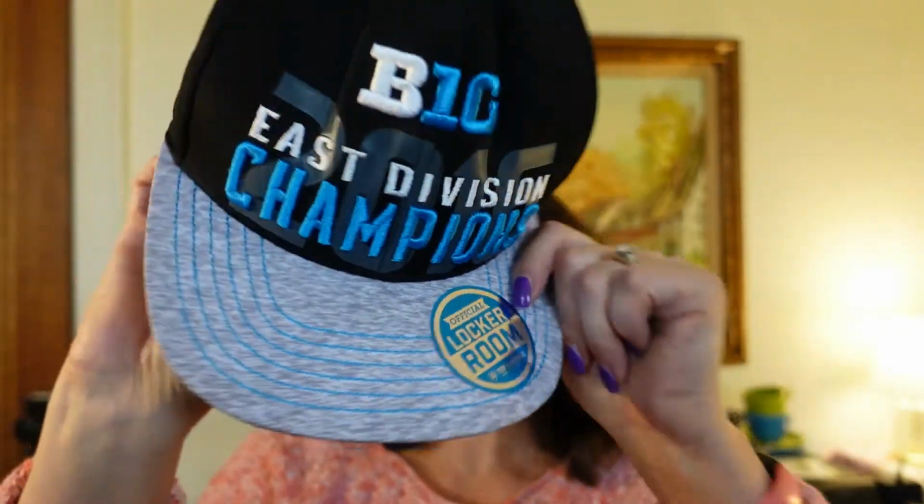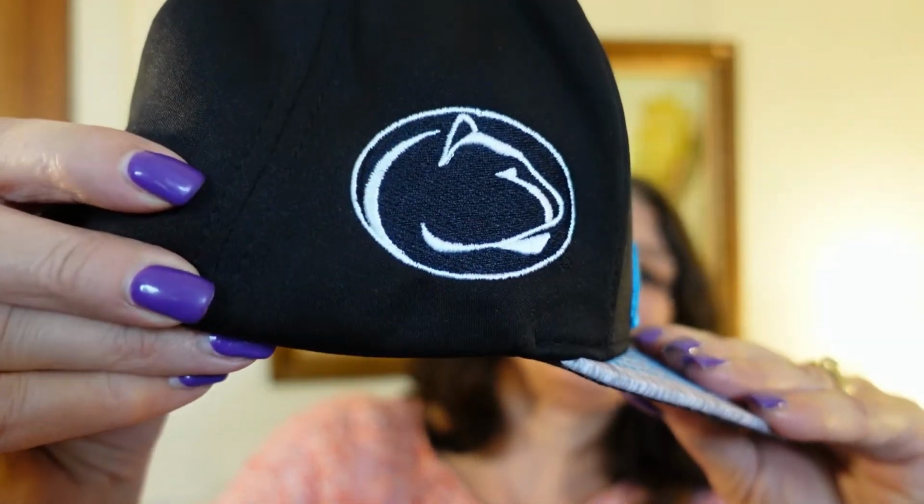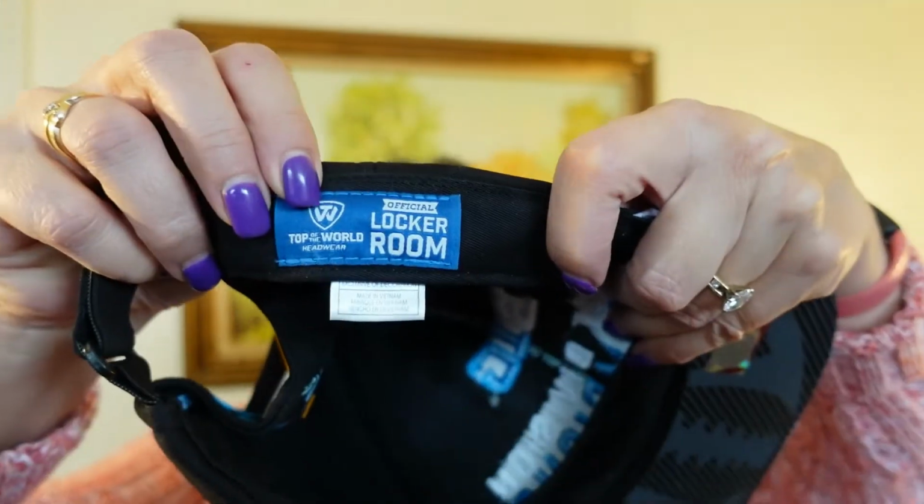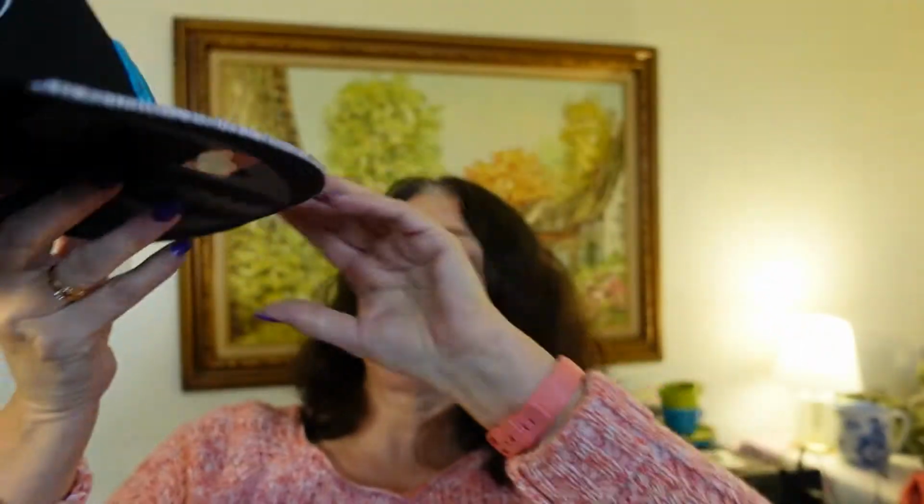Paid $3.99 for the hat, but this is why I got it. It's Penn State. Now we are Penn Staters here. Here's the tag on the inside. And I'm like, wow, that's a brand new hat. I'm like, that's really cool. So I think we might be keeping this one. If I do list it, you'll see it in a listing video, but I think I'm keeping this for $4. I think it's a new hat.